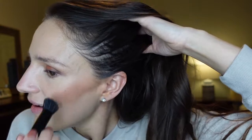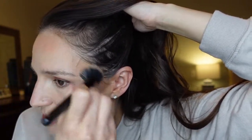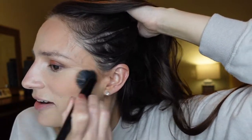I'm excited that this is supposed to be waterproof, along with their new blush that I'm gonna put on in a minute. These are supposed to both be waterproof, and I've got a pool. I live in Georgia, so it's freaking hot in the summer. I'm out there a lot, and I'd love to be able to put on just a little bit of makeup. I don't need makeup when I go to the pool, but we like to have people over.